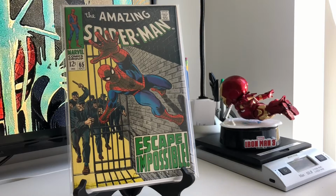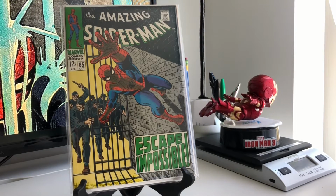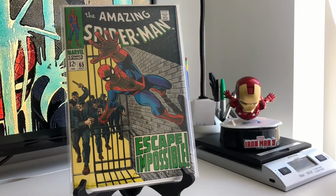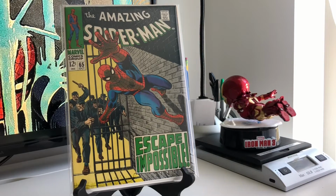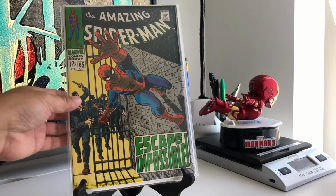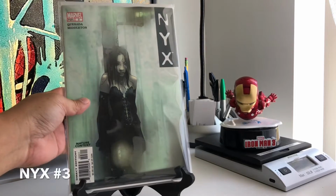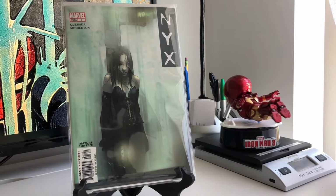I actually had a few of these already and sold them off when the movie came about and turned a pretty good profit, because I thought for sure that this was going to be a very good key. So I'm happy to have it back actually. So here it is. Ta-da! NYX number 3, of course.